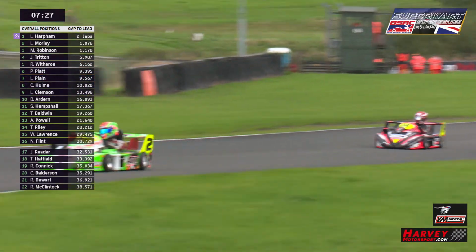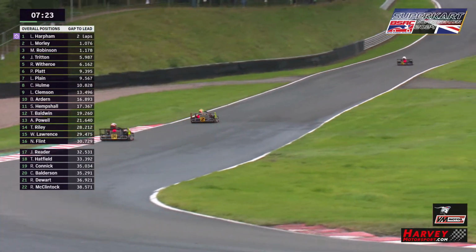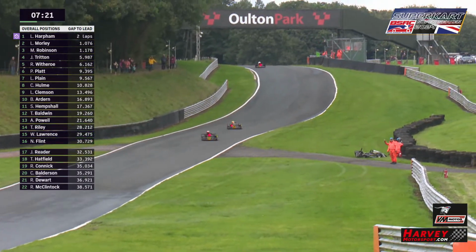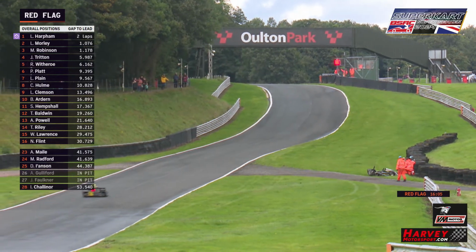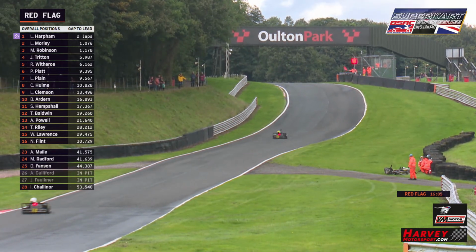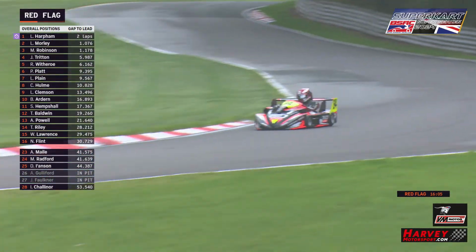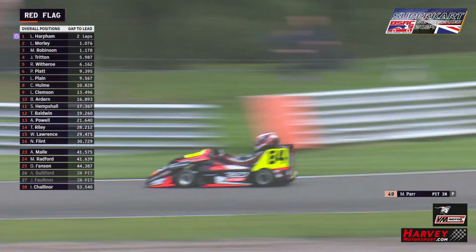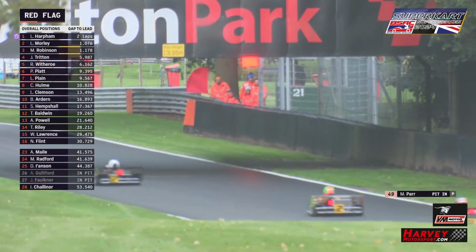Morley in second position, and Robinson overcooks it ever so slightly, gets a real slide out of Knickerbrook, but he's managed to get things moving again in third position. But we go to a red flag, so a red flag has been declared. Yeah, I think that's because of the dangerous position of the 132 car of Jordan Bailey as they go up Clay Hill. So the race will be nullified now.